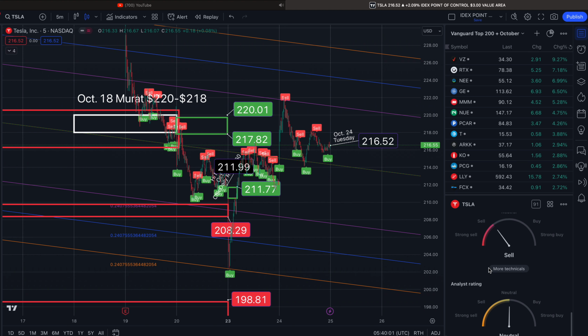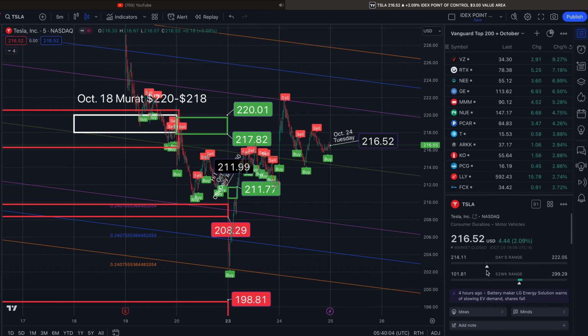This is Tesla on the 5-minute time frame. I'm going to show you price targets for Wednesday. We ended the day at $216.52, up more than 2%.